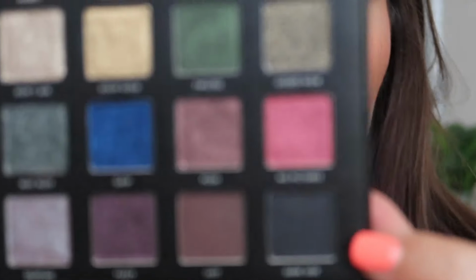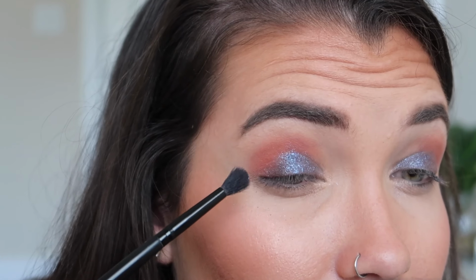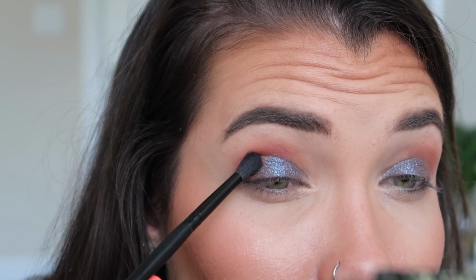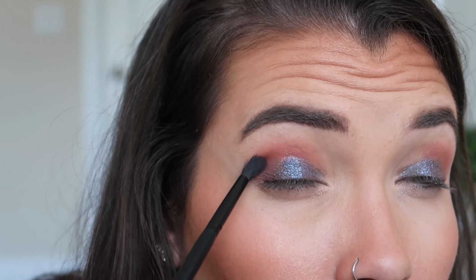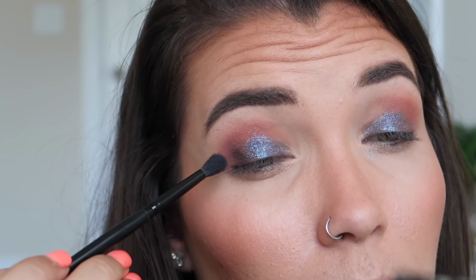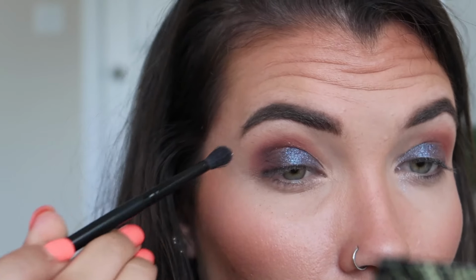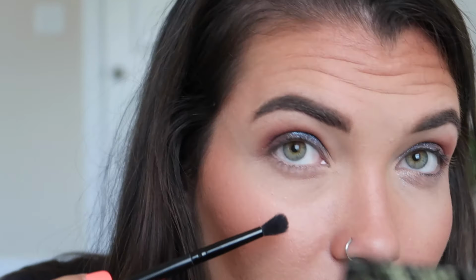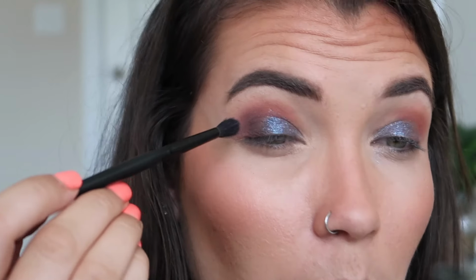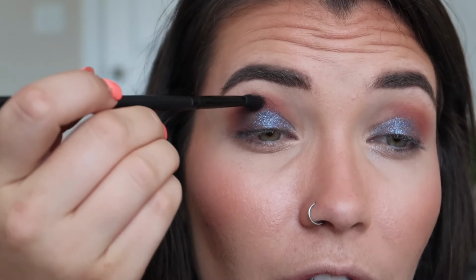The last thing I want to do though, I want to take a little bit of Dark Side. This is from the Gilded Noir palette. I'm just gonna take that on a super tiny fluffy brush and deepen up the outer corner slightly. I don't want to make this super dark and smoky, but I definitely want to blend the red and the blue together and add a little more depth. I'm trying to avoid blending over the blue because I'm getting a little fallout here, and I feel like if you were to blend over the blue, a lot of the glitter would potentially flake off.